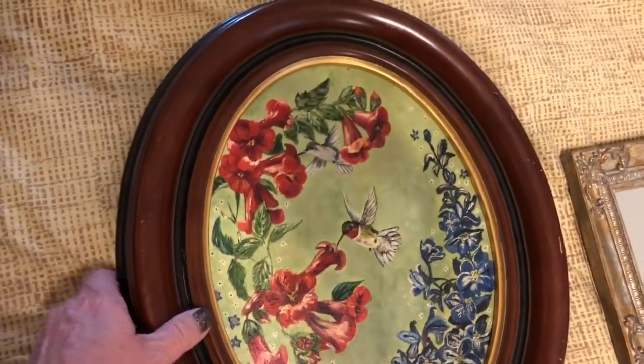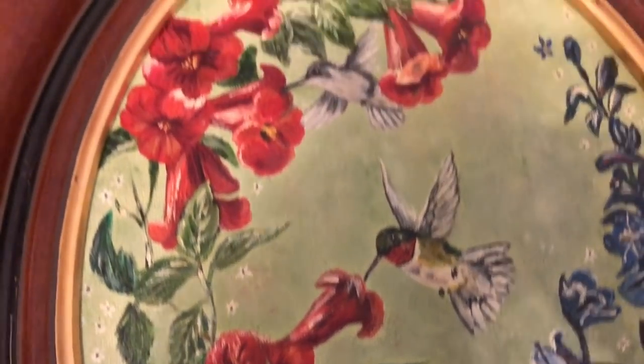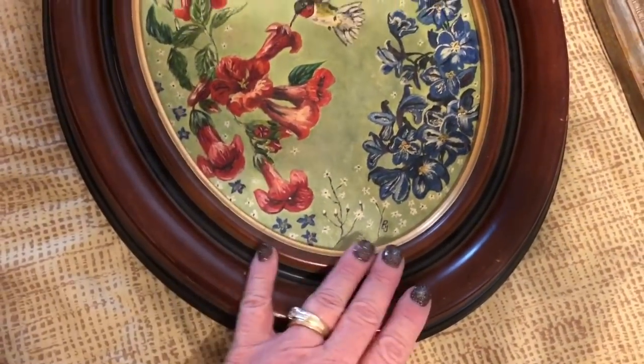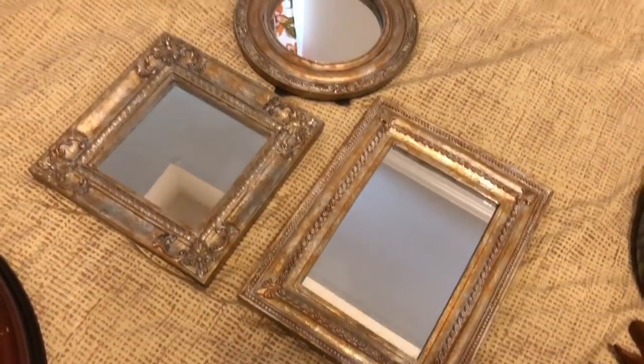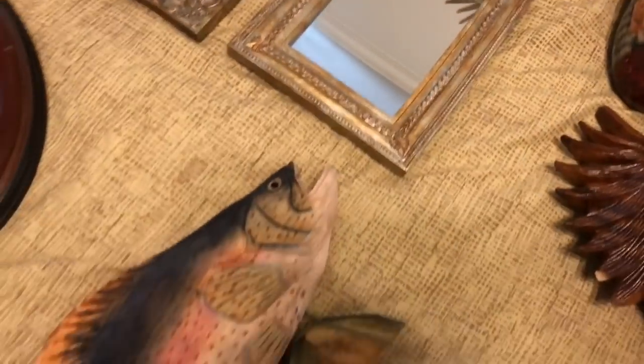And then this painting, I think this is like an original oil painting. Little hummingbird. I love the frame, the dark wood with the gold inner lining. And then of course I picked up some mirrors, 3 of those. I'll probably keep those here at my house or we might sell them, we'll have to see. But yeah, that is my haul.